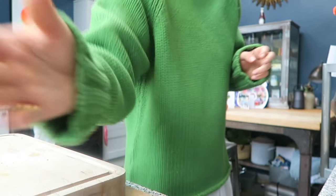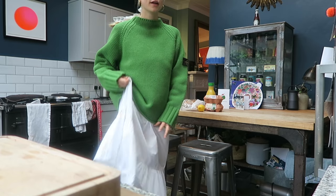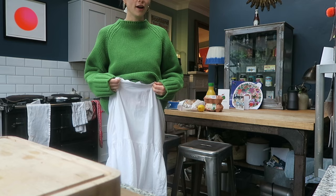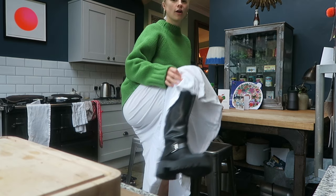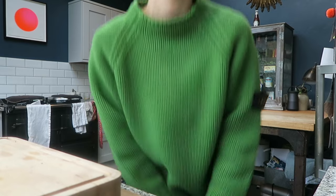So I just got some food on Gorillas because I was lazy and I didn't have time to go to the shop. This is what I'm wearing today. My brother's jumper with a bow in my hair, long black, which is actually a long white dress, and then these long boots, which are my new obsession. I said to Hugo last night that I was gonna base all my outfits around my new boots.